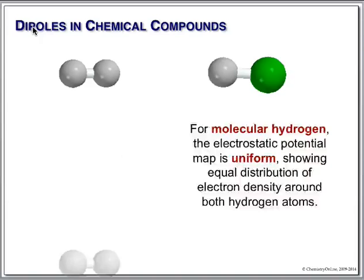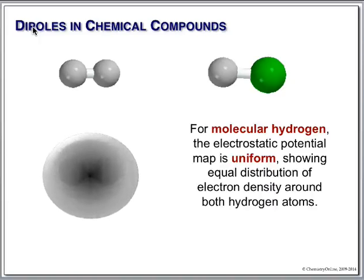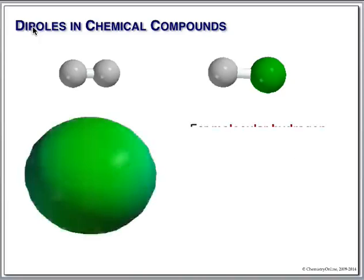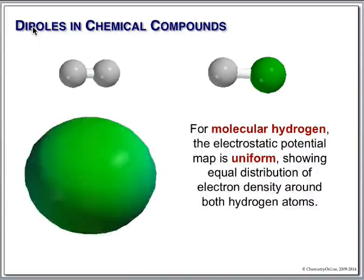For hydrogen, here's our H2 molecule. What we do is simply calculate where the electrons are, and we represent that as a surface. We then take the surface and we color it, and the color represents basically where the electrons are from one end of the molecule to the other. We have a nice, clean, uniform egg here for hydrogen. And what that tells us is that the electron density is essentially uniform along the covalent bond.